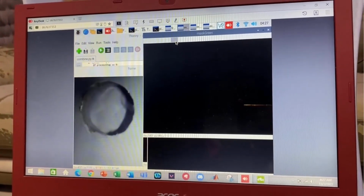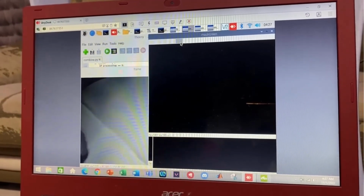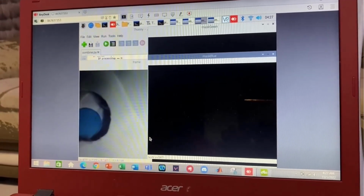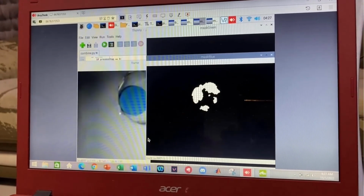Next is the blue product. Here is the blue product. It shows the mask blue output.